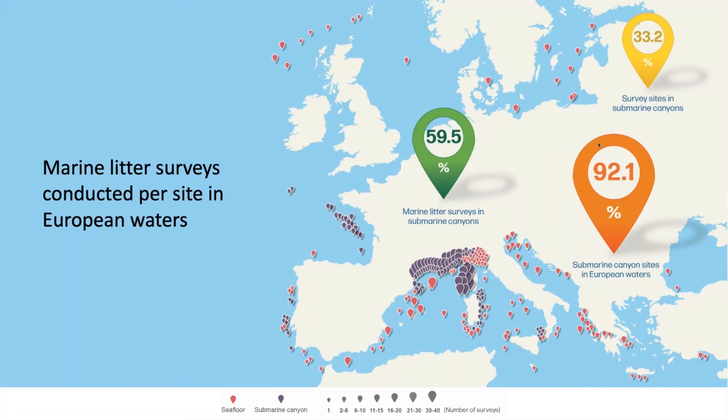Those are quite well-studied canyons. Canyons around Corsica, Sardinia, Sicily, and also around the coast of Portugal, the Bay of Biscay. And we see two lonely purple dots just off the coast of Cornwall and Brittany, and that is the Whittard Canyon Complex and the Canyons MCZ, which is where this case study takes place.